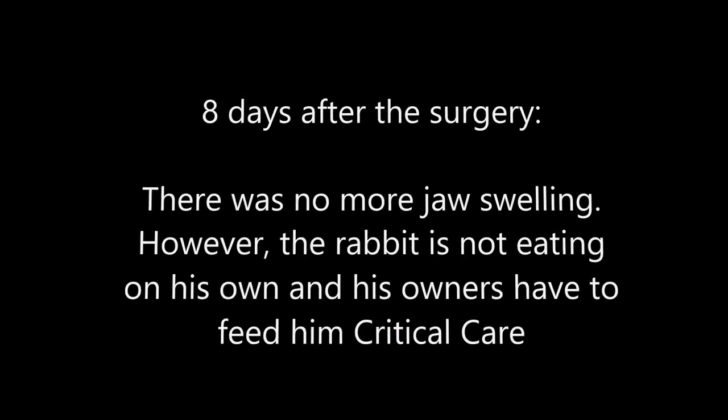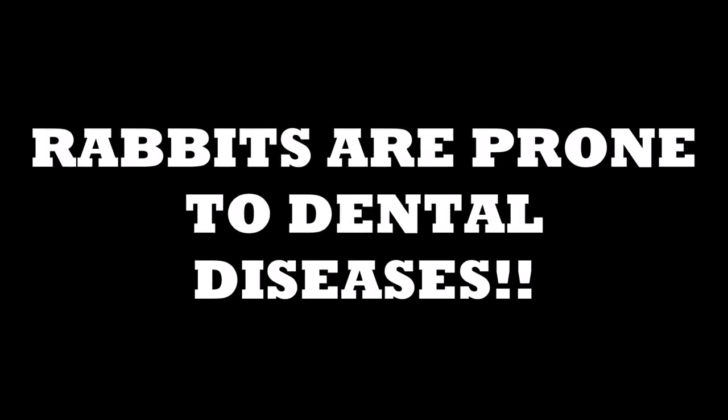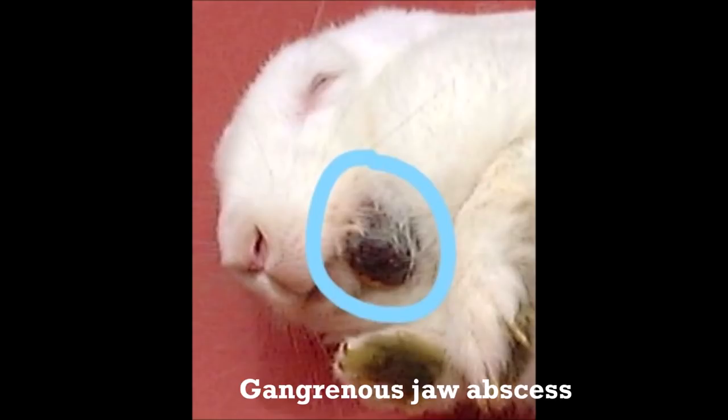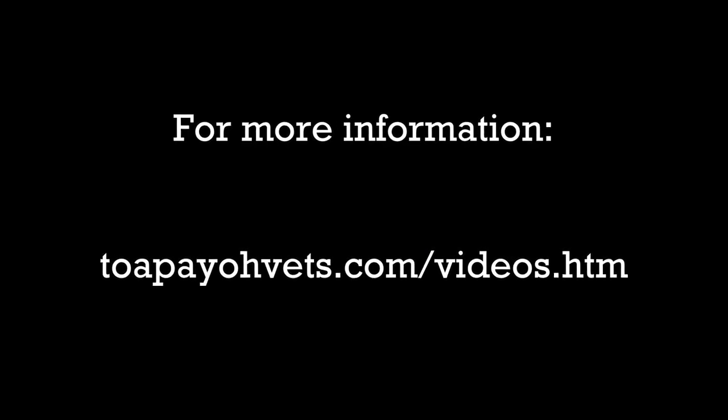Conclusion. 8 days after the surgery, there was no more jaw swelling. However, the rabbit is not eating on his own and his owners have to feed it critical care. Other cases. Rabbits are prone to dental diseases. Such cases include facial abscesses, cheek abscesses, and gangrenous jaw abscesses. To learn more about other dental cases in rabbits, do visit the following link.